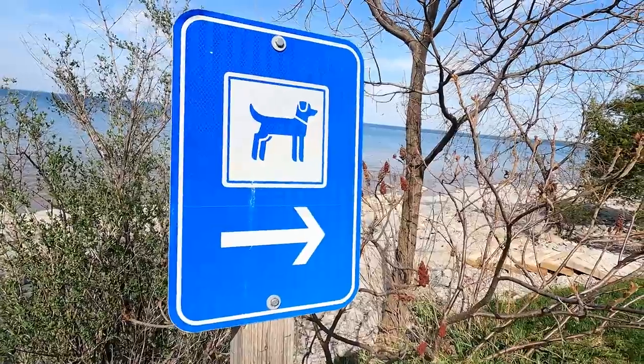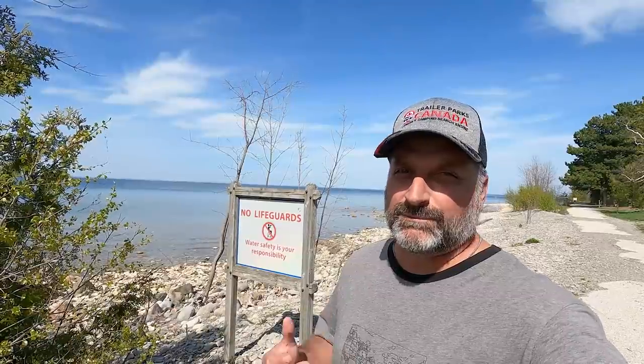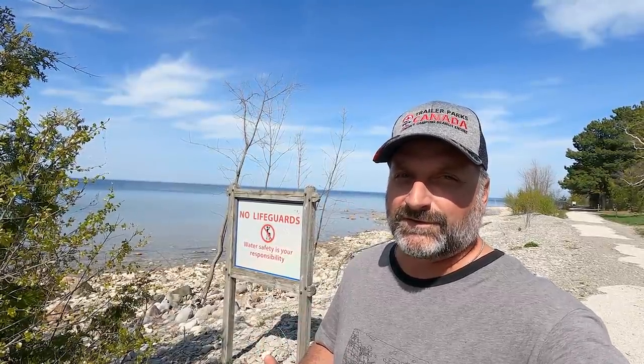There are two beaches at Craigleith, one at Campground Area A and one in the day use area. And they both have a pet exercise area. Now, when I say beaches, I'm just repeating what it says on the map. I wouldn't really call this a beach. There's no sand. It's just rocks. It looks like the rest of the entire shoreline. This is what they call a beach at Craigleith. This is the beach in the day use area.